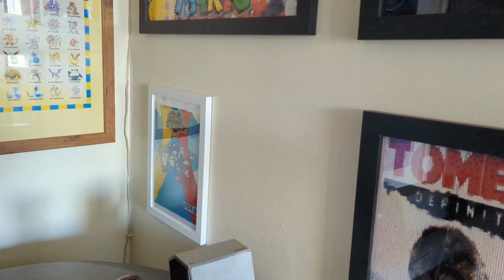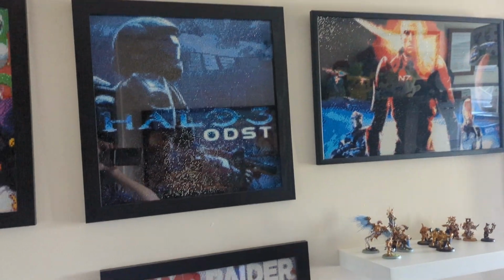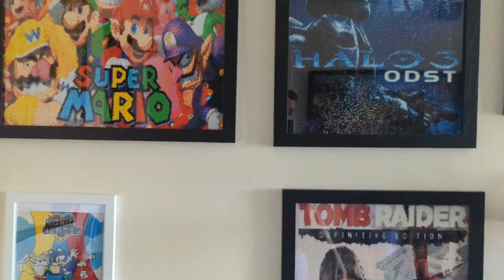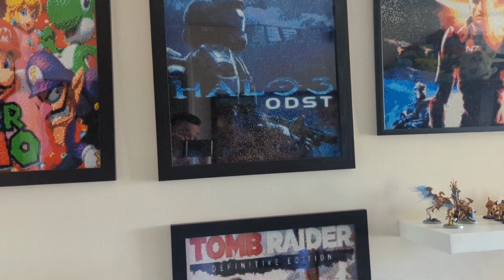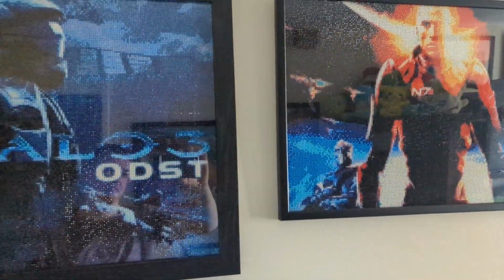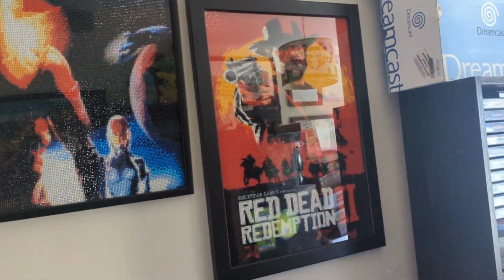Okay, so up here, let's talk about these pictures. It's called Diamond Art. You basically send a picture into this website and they'll send you the right amount of beads, almost like a paint by numbers, but each little pixel is a bead that you've got to stick on. So my mother-in-law does these, and I think the first one I got was a wedding photo of me and my wife, and then I was like, can I have some gaming ones? So she did me the Mass Effect one first, and these look really good, and you can see how the light reflects off them as well. Mass Effect first, then I got the Red Dead Redemption 2 one.